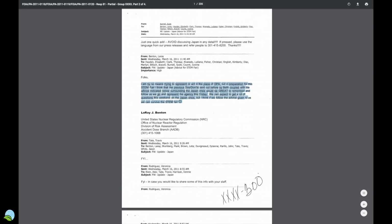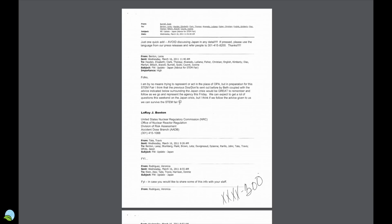In the same email: I am by no means trying to represent or act in the place of the OPA, but in preparation for this science, technology, energy fair, I think that the previous do's and don'ts set out before by Beth, coupled with the advice surrounding the Japan crisis, would be great to remember and follow as we go and represent the agency this Friday. We can't expect to get a lot of questions this weekend on the Japan crisis, but I think if we follow the advice given to us, we can survive the fair, because the reporters are going to be asking a lot of questions.